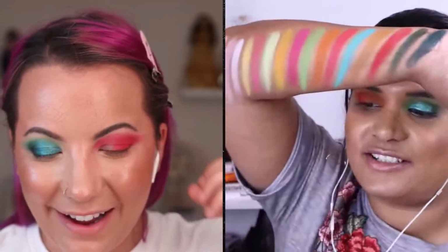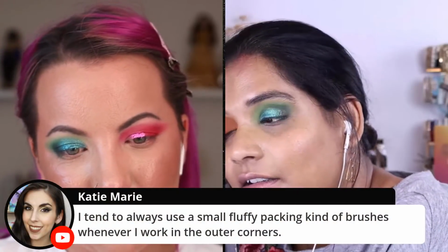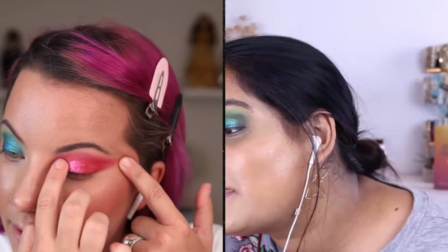Look at our swatches, Katie. We were thinking it was gonna melt into our eyelids. We were gonna be living our best life. I tend to always use a small, fluffy packing kind of brush when I work with the outer corner. Here we used a very dense 207 from BK, and it was not it. I tried to put some apple strawberry in my outer corner. It all just kind of blended together, but that's okay.